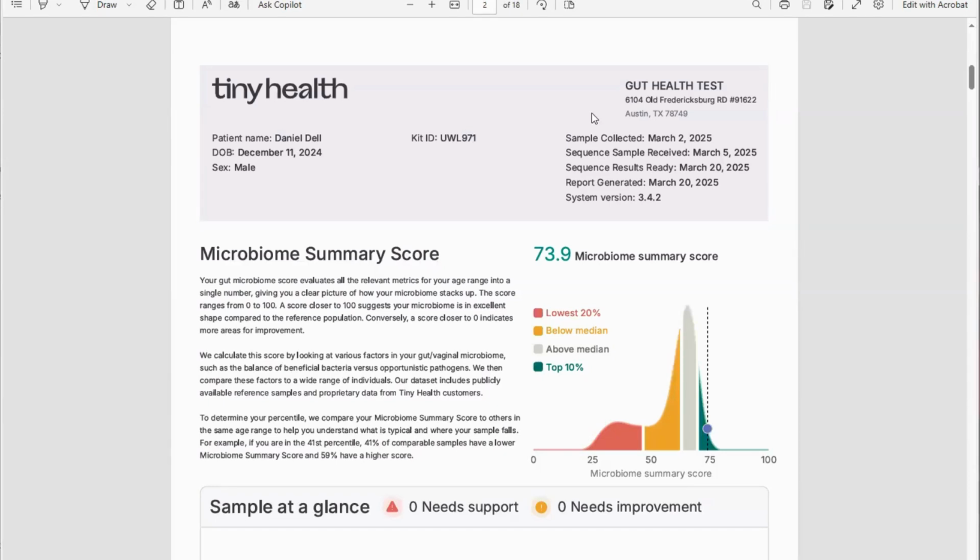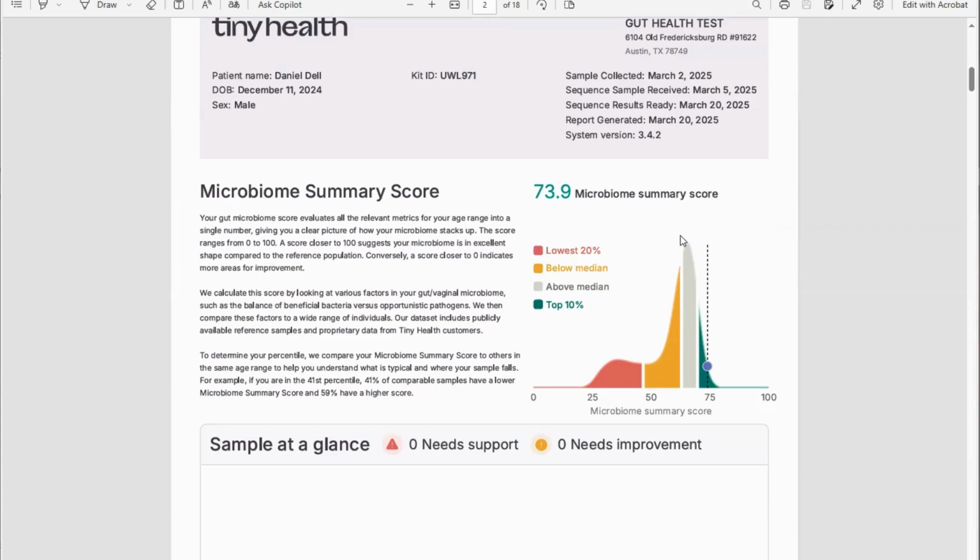Well, the results are in for my infant. He took this test on March 2nd, which places him at a little over 3 months. December, January, February, March. No, he wasn't even 3 months yet. He was just under 3 months old. And his score is 73.9, which is very good if you look at this curve here for his microbiome.